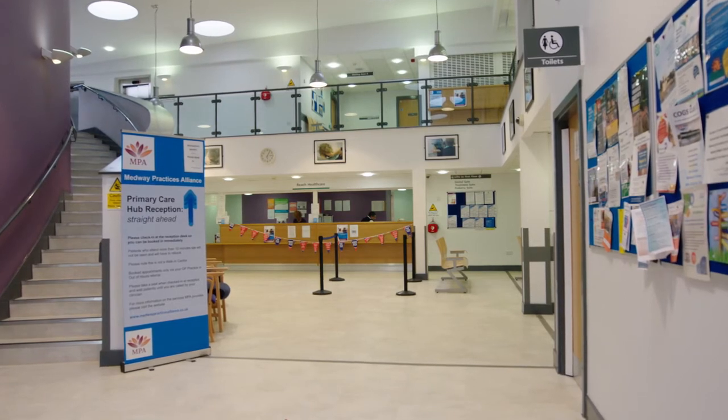Medway CCG has been investing funding into strengthening primary care. We've upskilled a lot of our receptionist staff to signpost patients to appropriate services within the community, and in some practices this has increased capacity by up to 2.5 hours a week.